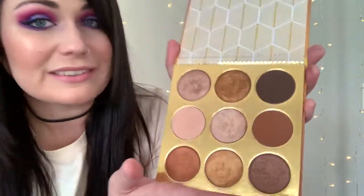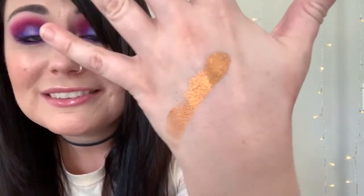And the pan sizes are very large. Like, take a look at this. Oh my gosh, are you kidding me? Jeez. But yeah, love it. Doesn't come with a mirror, but that's okay.